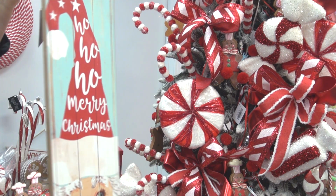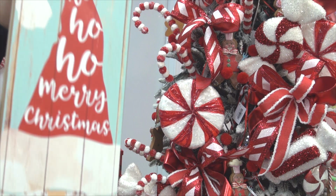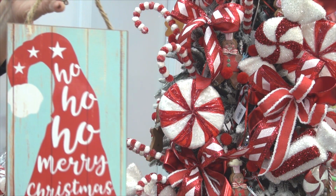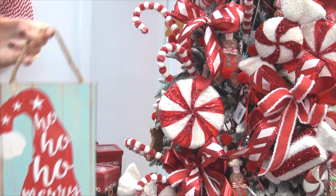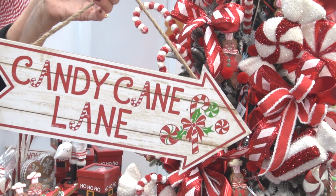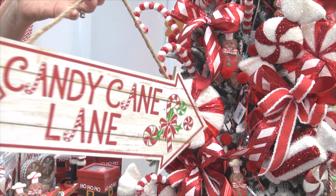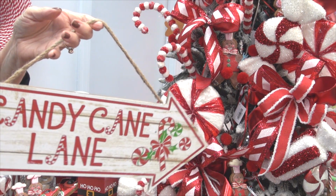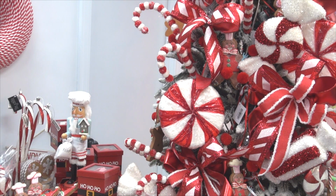This Ho Ho Ho Merry Christmas sign, the number is AP8187. It's about 12.5 inches tall, and it's only $3.97. The Candy Cane Lane sign is 16 inches by 6.5. It's made out of MDF. It's white and red. It kind of has a distressed look. It's $6.97.